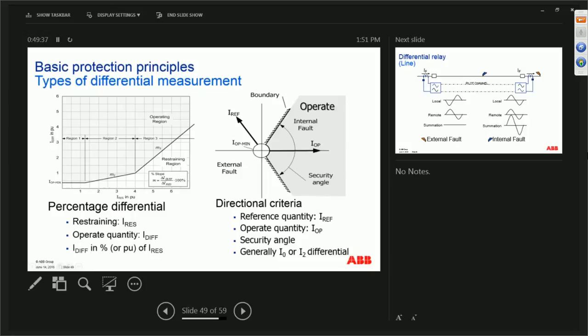Another way is to give it some directional capabilities. We're looking at the angle between the two currents. We know that for an internal fault, the reference current and the operate current are going to line up pretty much in the same boundary, so they're going to be in this operate area that you see on the right-hand side here. But when there's an external fault, ideally the operate current and the reference current are going to be in opposite directions, so it will be in this external fault area here.